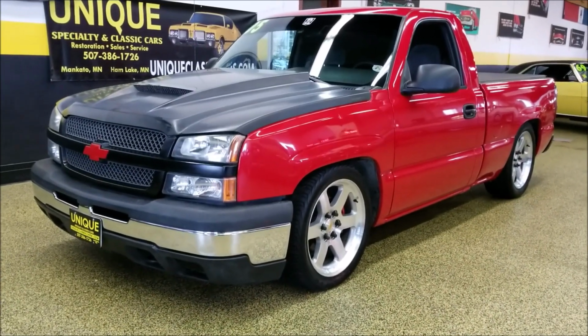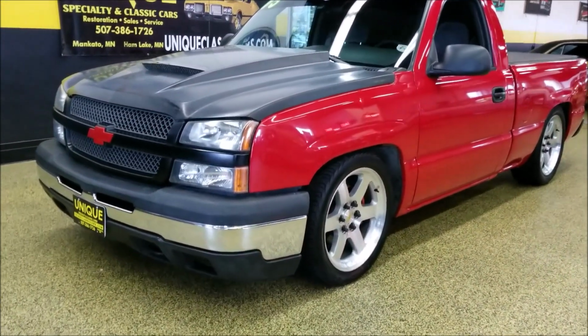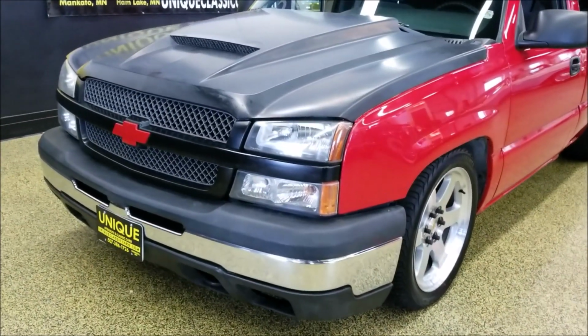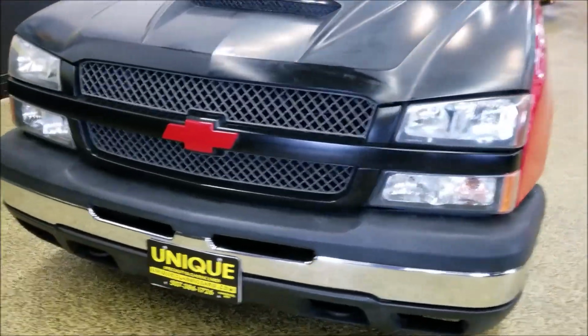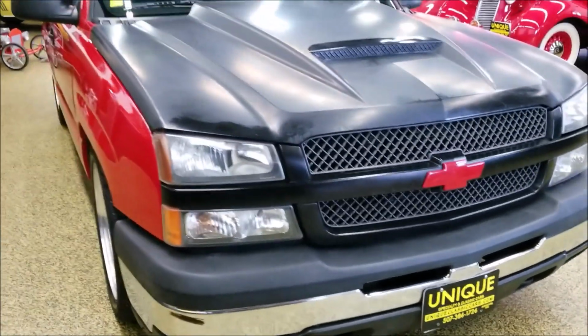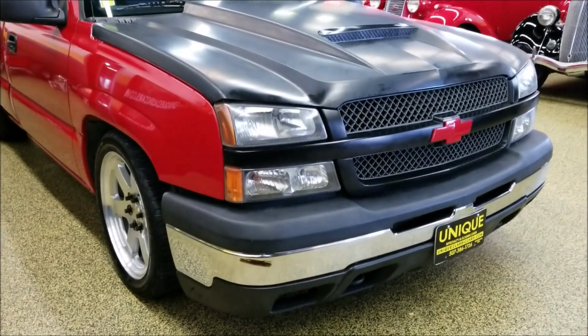Here's a 2005 Chevrolet Silverado, two-wheel drive, regular cab, short box. As you can see, aftermarket flat black hood has been added, blacked out grille. Power steering, power brakes, automatic transmission in this one.